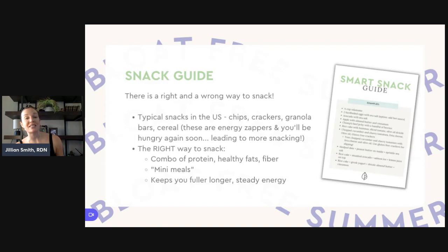All right, let's talk about the snack guide. So, like I said, there is a right and a wrong way to snack. Think about the typical snacks in the US. It's things like chips and crackers and granola bars and cereal. These are energy zappers, and you'll be feeling real hungry again super soon, which will lead to more snacking. This is just setting you up for bloat. It really, really is. This is one of the most common things that I see with my clients who struggle with a lot of bloating.